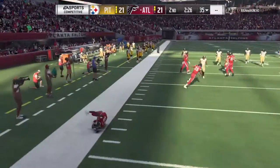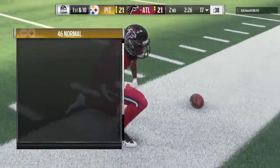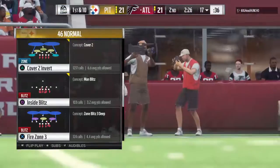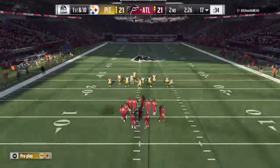It's a short kick taken near the 18. And he's going to be out of bounds on the return. Not a great return. They'll start back around the 17. Now the Falcons offense gets ready to head back onto the field.